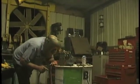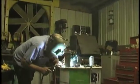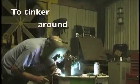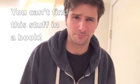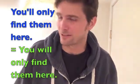These are just a few examples of how you can use the phrasal verbs to tinker around, to fiddle around, and to mess around. Not things you'll really find in a book. You'll only find them here.